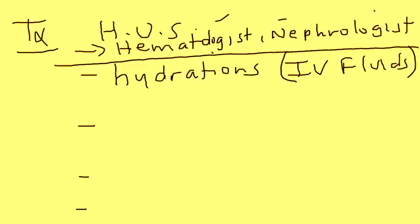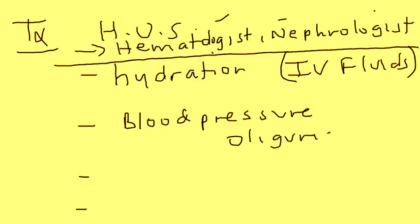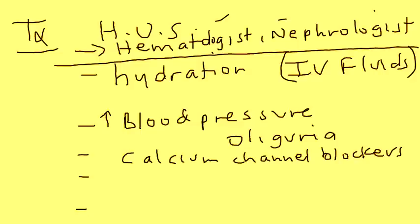Going back to the treatment, hydration is very important. The next thing that you need to do is monitor their blood pressure, because as you're hydrating the patient, their intravascular volume will increase. But because their kidneys are affected, they may not be able to urinate properly. They may develop oliguria. So as a result, the blood pressure might rise. So that needs to be monitored, and if it is indeed affected, then calcium channel blockers are used. So that's a little bit about the hydration, fluid status, and blood pressure.